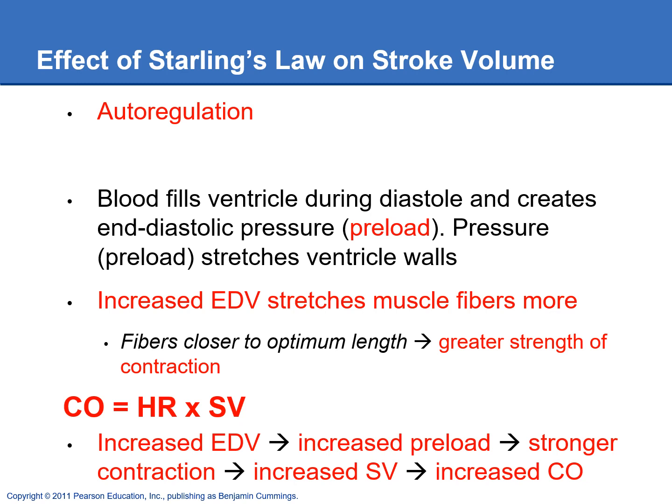So if you put more blood into the ventricle, if you fill it up more, you're going to stretch the ventricle walls, and that'll stretch the sarcomeres in the cardiac muscle, and they will actually contract stronger than if they're not stretched as much. And this is because cardiac muscle is really different from skeletal muscle. So remember in skeletal muscle we talked about the sarcomeres being at the optimum length, and you always get the greatest amount of force being generated. But in cardiac muscle at rest, the sarcomeres are a little bit scrunched up, so they're a little bit too close together.